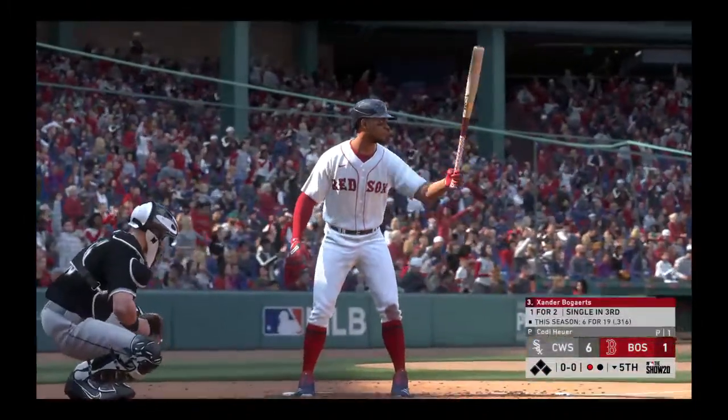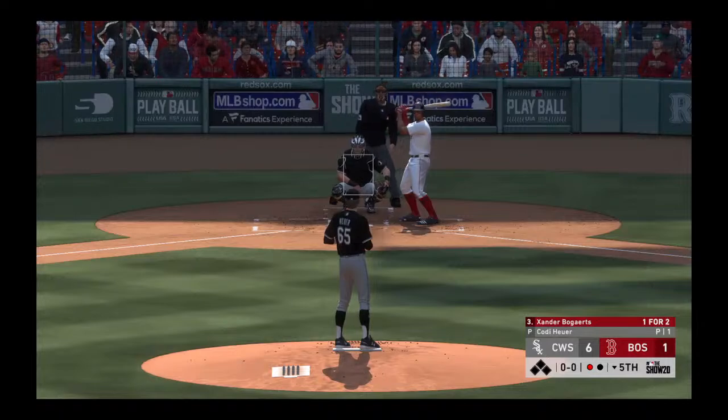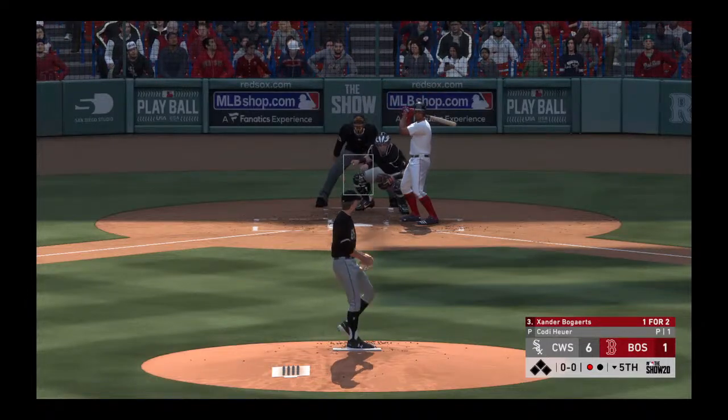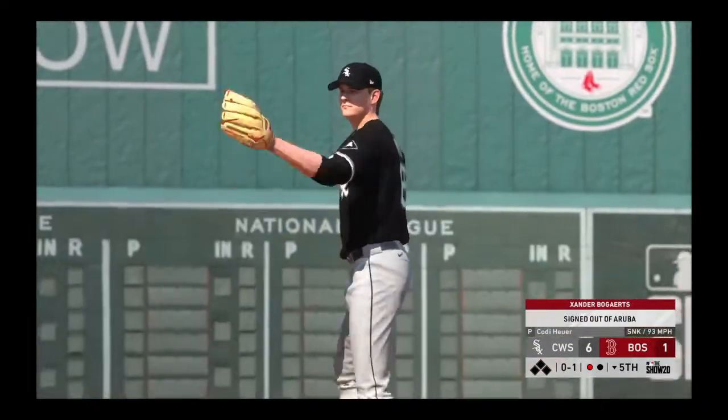Digging in once again, Xander Bogaerts. A fly out and a single for him so far. Here comes the first pitch. And he takes a cold strike, 0-1.